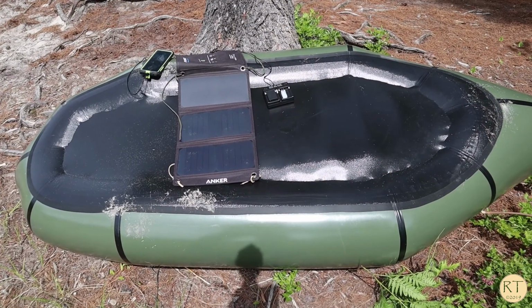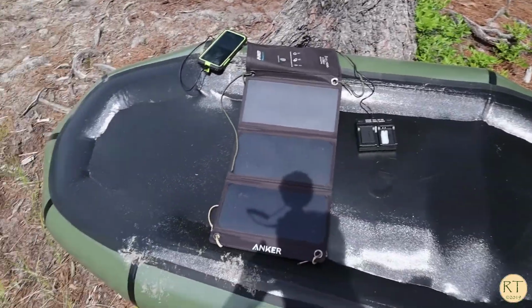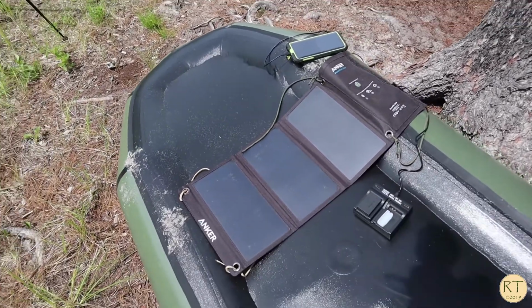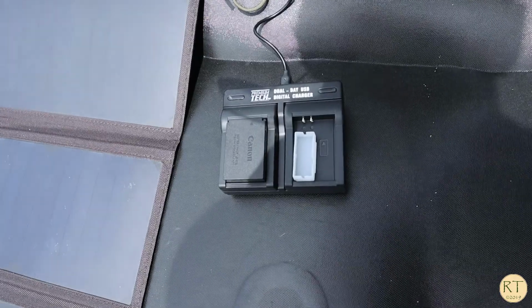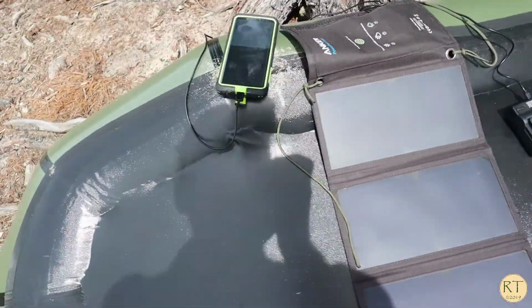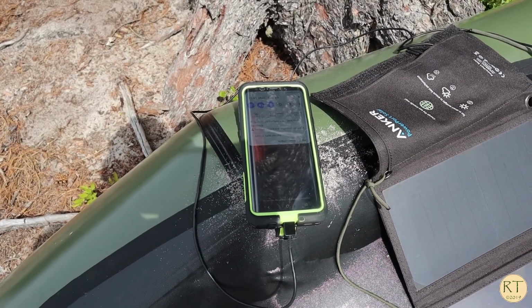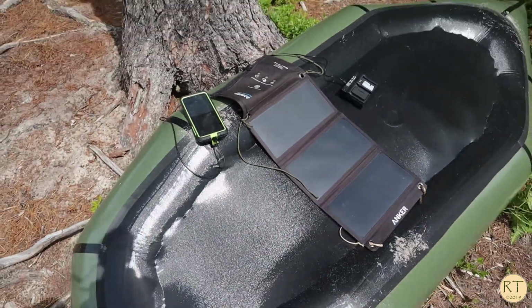Well, I've got a charging station set up. I've got my Anker solar charger. It's got 3 solar panels. And I've got 1 Canon battery charging. And I've got my Samsung S9 Plus. So we'll see how long it takes. I've never actually used this thing out in the field before.